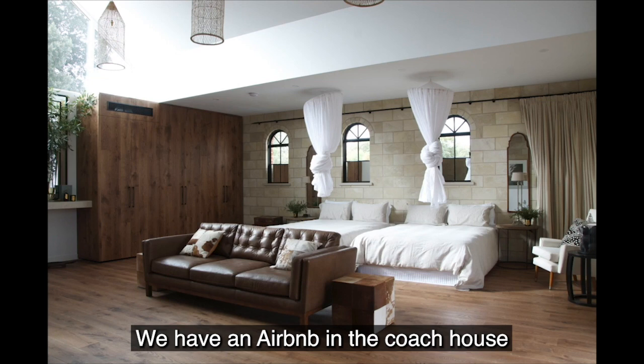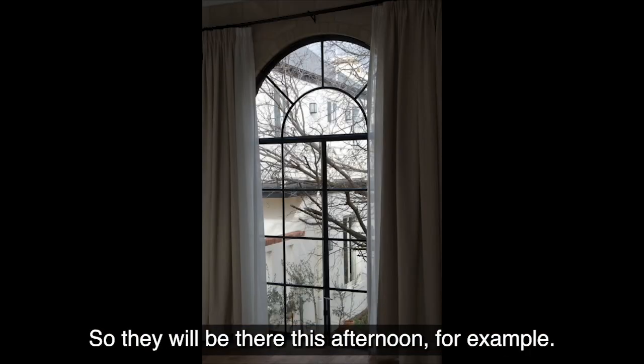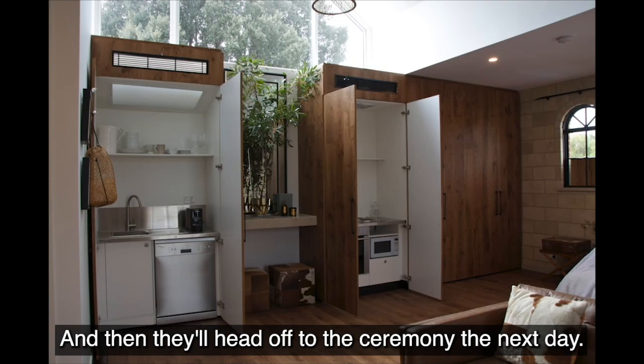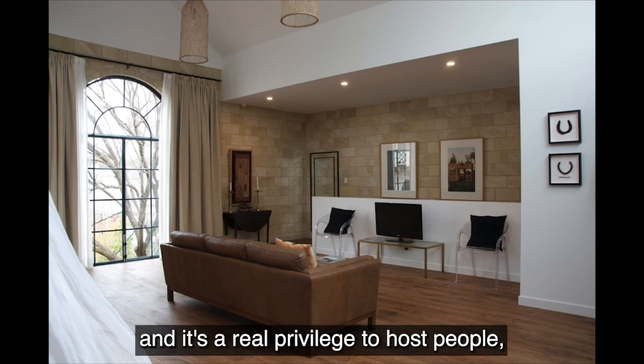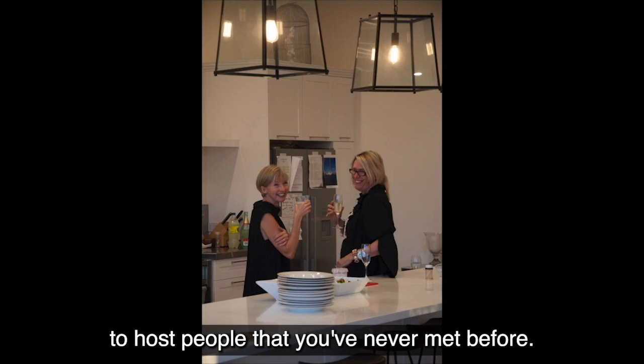We have an Airbnb in the coach house. A lot of bridal parties come and stay, so they'll be there this afternoon, for example, and then they'll head off to the ceremony the next day. So we see a lot of people, and it's a real privilege to host people. It's equally exciting to host people that you've never met before.